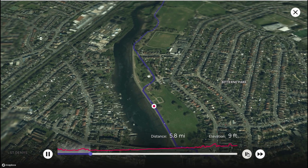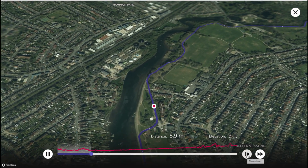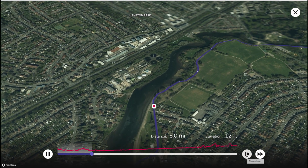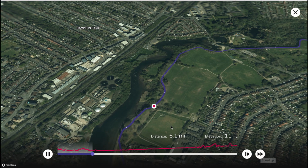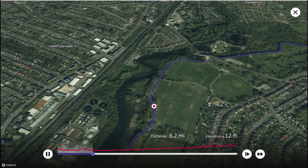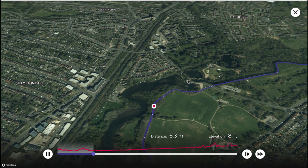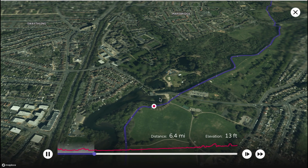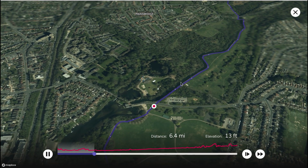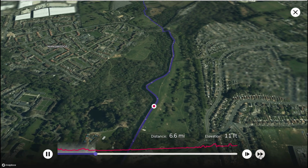Riverside Park. Sorry, Bittern Park. And that's the Model Railway Association was there. And then that was the cafe we stopped at for lunch, just there. And then this is the bit you could kayak along. Really pleasant, that section.